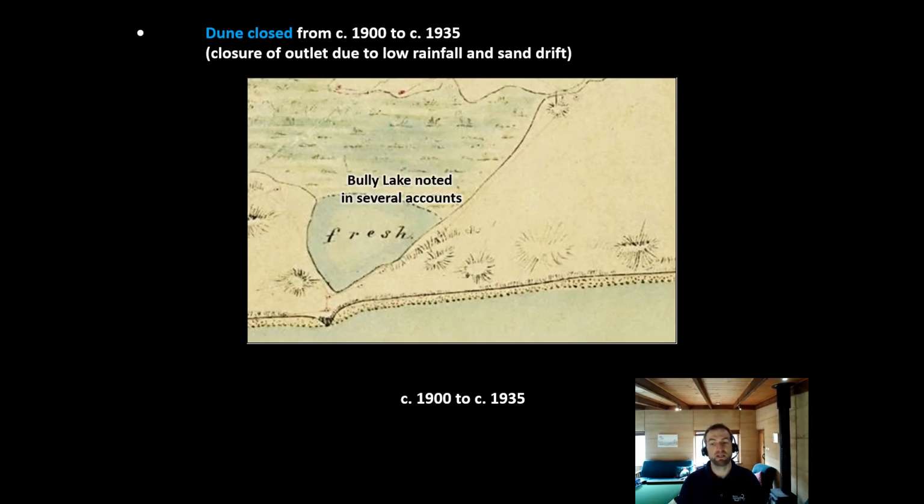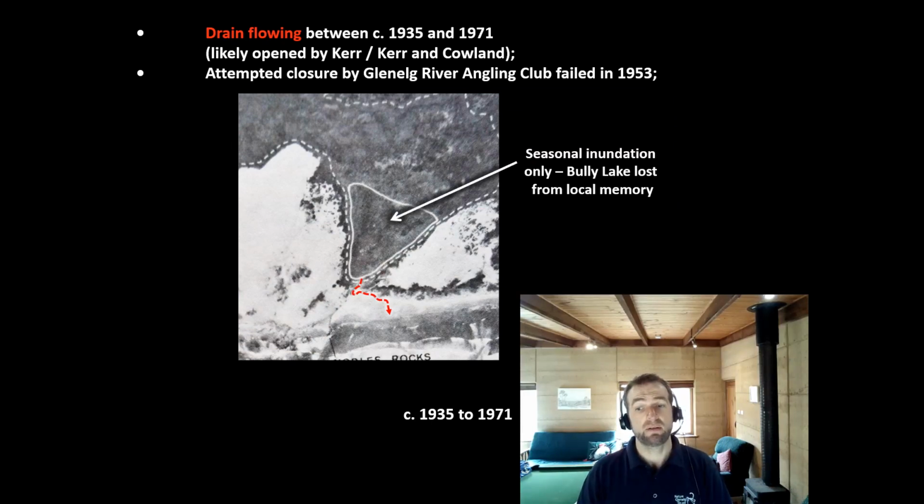Now, that water body was named in a number of accounts as Bully Lake, which is named after an early traditional owner. It stayed this way until the 1930s, when the account of the elderly lady I mentioned earlier, Edna Milhouse, falls into the sequence of events really neatly in terms of a new cutting being made at that time. And so the drain then continued to flow for a few decades from the mid-1930s after being artificially opened, and despite attempts to close it in the 1950s, this was the period in which the memory of the open water body at Nobles Rocks Bully Lake was lost from local memory.